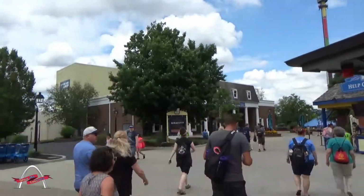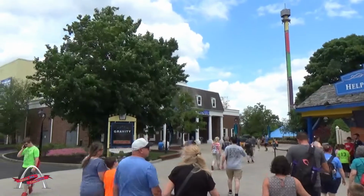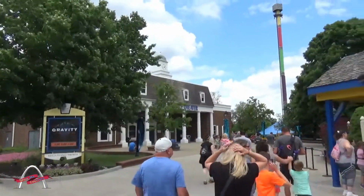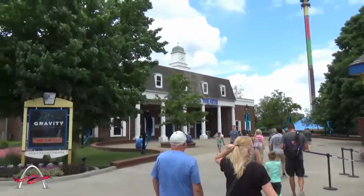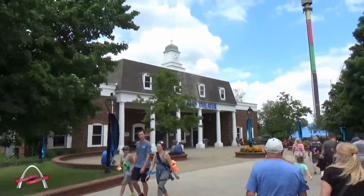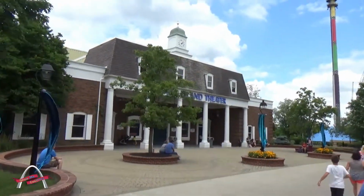This building here in front of us is the Kings Island Theater. I'll get a good shot of it here in a second. They have a new show that's playing here this year. In the wintertime, the theater's used a lot for musicals, I think, during Christmas time.